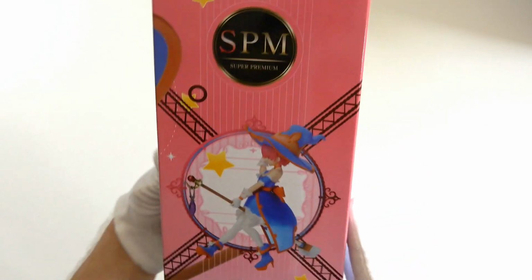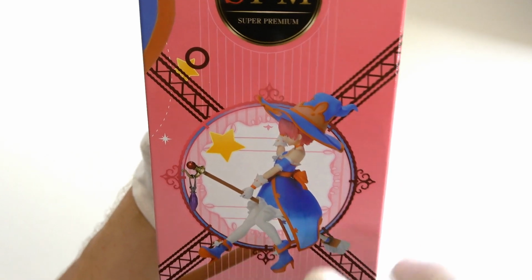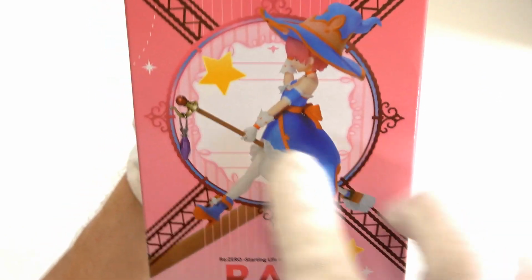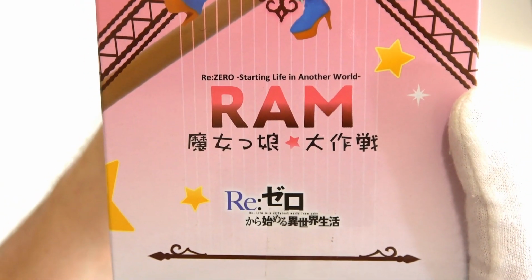On the side over here, again, we have our SPM logo here with some kind of nice cool pattern going in the background. We have Ram looking off at the side and this cool broomstick going along here. That is awesome. Very excited to be opening that, or actually seeing this. So it's kind of cool. Again, we have these logos down here at the bottom, so those are there also.